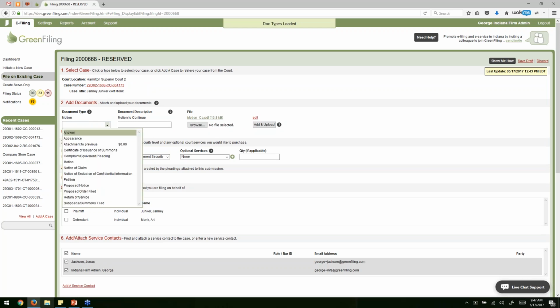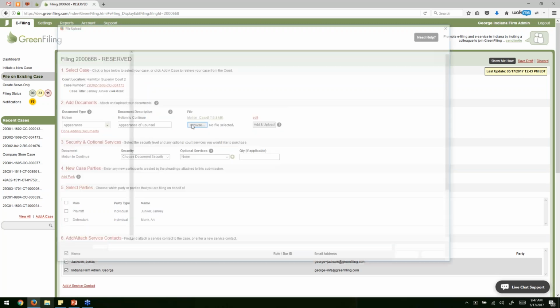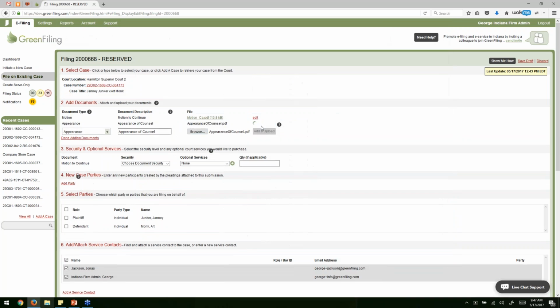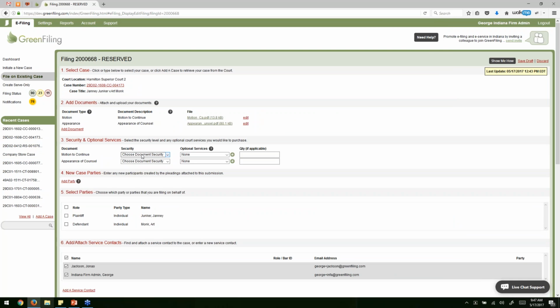same case. So let's say I'm filing an appearance of counsel too. So I'll go ahead and say appearance of counsel, browse out, and select my appearance, add and upload. Again, we can continue to do that if we had more documents. I'll stop with those two. We'll move on to section 3. I'll make these both public documents.